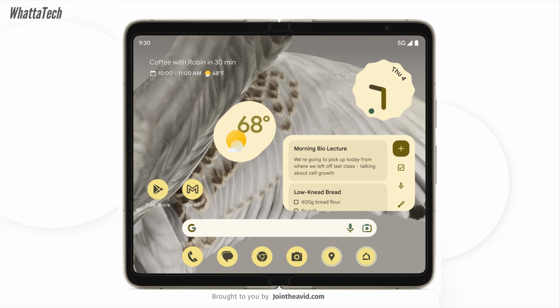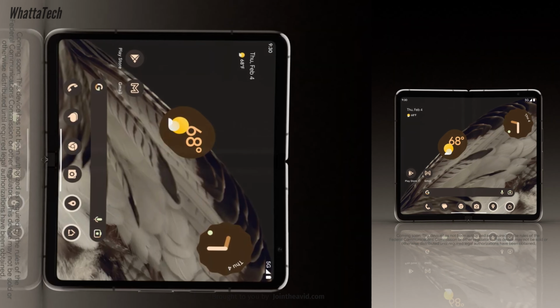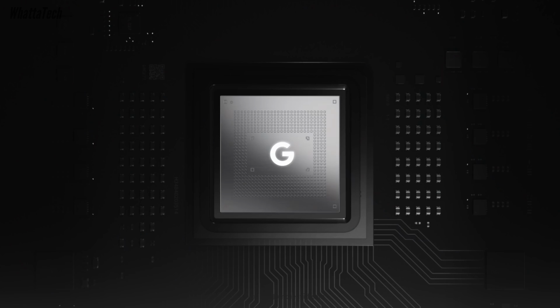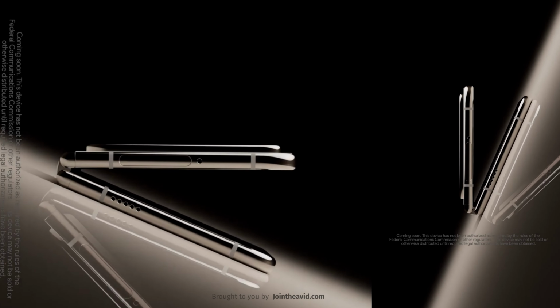That's great. Now the weakest point of this device would be that this is coming this quarter, and that means it will come with the Tensor G2 processor that is quite a bit old at this point. But that doesn't mean it is not capable. It surely is capable, and Google is not focused on the performance side of things, rather they are focused on the AI side of things. So definitely it's a really capable processor, but not the greatest one.